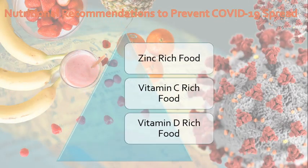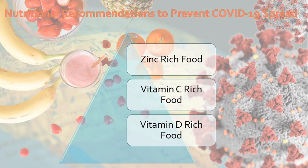The current respiratory tract infection is coronavirus, COVID-19. There is no evidence or current studies done that can prevent the infection, but we can boost our immune system to prevent the virus spread. Or even if you got infected, your immune system becomes strong enough to fight the virus.